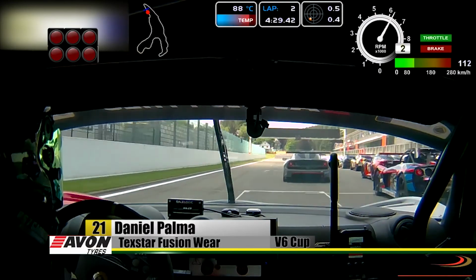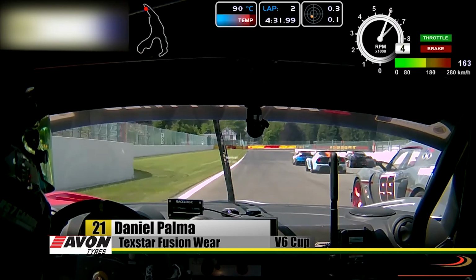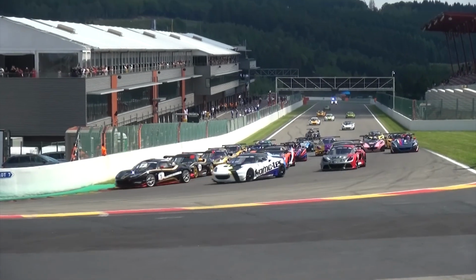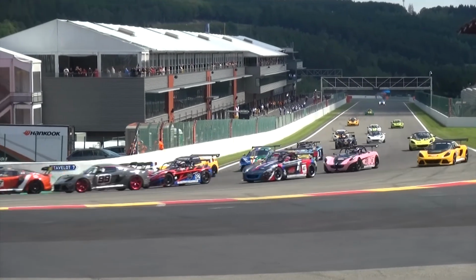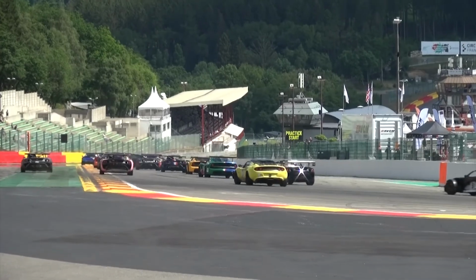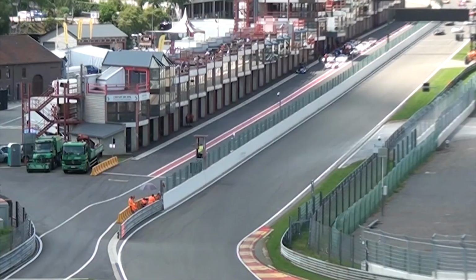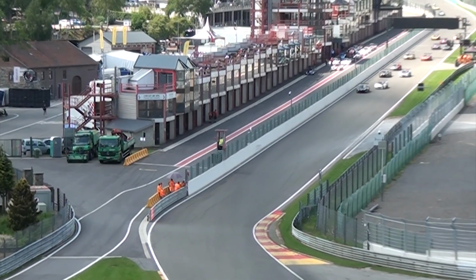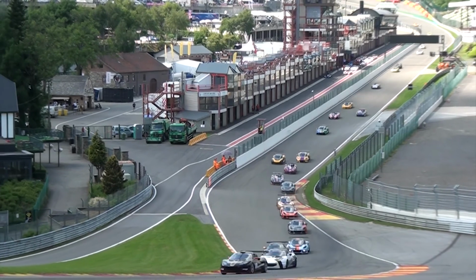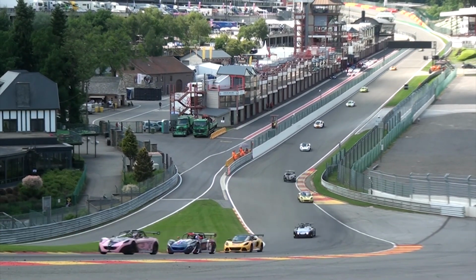Daniel Palmer makes a very quick start indeed, breaks ranks. I don't think that was a jump start. He's already having a look there at Nicolas Ipsen. He passes, catching up with Xavier Georges, but it's Ben Spaller that leads the very tight first bend here at Spa. I think that was Istvan Karali going a little bit wide. Anthony Fournier trying to claw his way up as well. Fournier, I think 7th in 211 Open, 14th overall in the championship, just ahead of Jean-Pierre Genoux-Prache, of course racing in the production category.